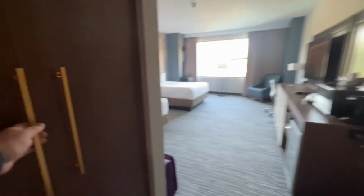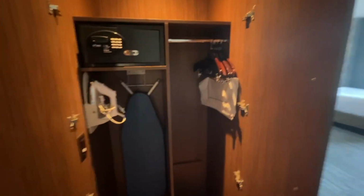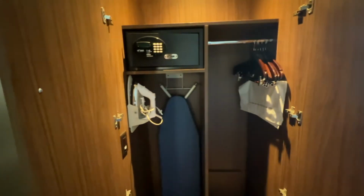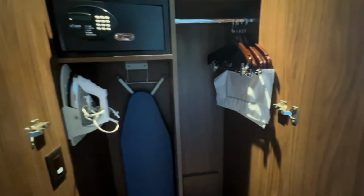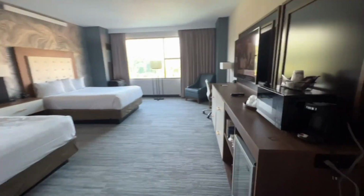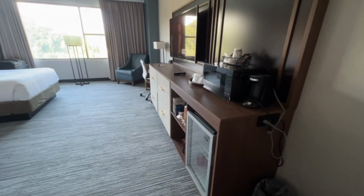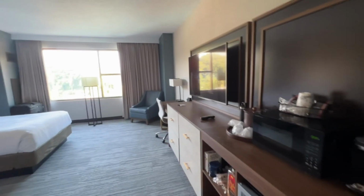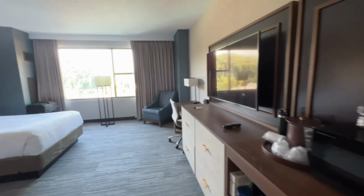Housekeeping, you have a closet here with a safe and a luggage rack, which I've already used. Also ironing board, some hangers. This room has a mini fridge and a microwave and a coffee maker. Last time we stayed here, the room did not have a microwave, but this one does.